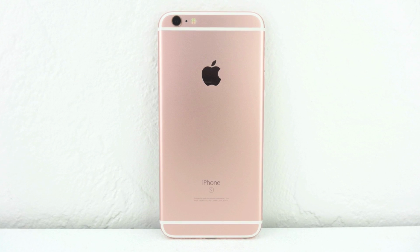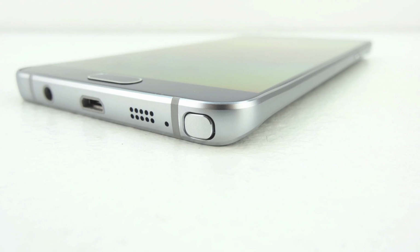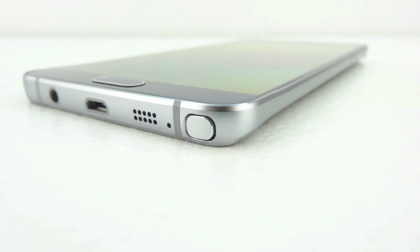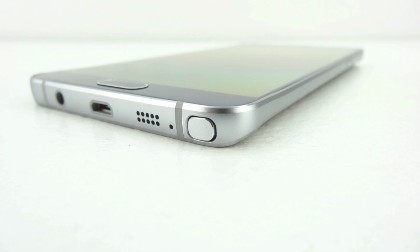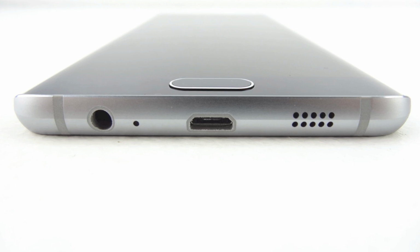Now the next category is the price. So what that means is out of these 5 smartphones, which one is most worth your money? Now I hate to get into ecosystems, but it is extremely important when purchasing a device. So for instance, if you have all Apple computers, you're probably going to want to purchase an iPhone.